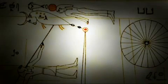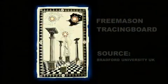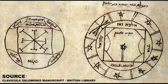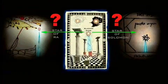My hypothesis begins with the Senma tomb in ancient Egypt, a symbol of a circle and a dot, and its connection with the Freemason tracing board on record at the Bradford University in the UK, and the same phenomena of a star and a ladder coming from it, or a beam of light, in the Solomon Key parchment. 3 documents, 3 showing the same pattern of a star with a beam of light or ladder. There is a connection, and this is my hypothesis.